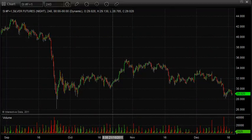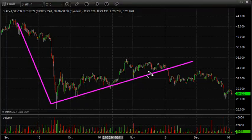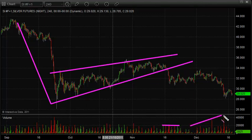It has had a strong move to the downside. It's had a very long kind of bear flag, rising wedge, and has slowly started to break down. You can see volume starting to ramp up as sellers become more and more active, and it's forming a little bit of a bear flag here after another strong downdraft.